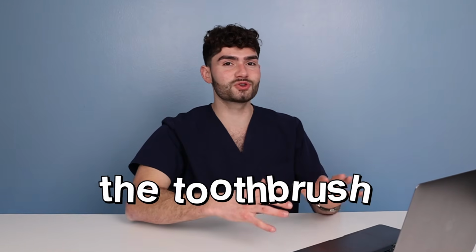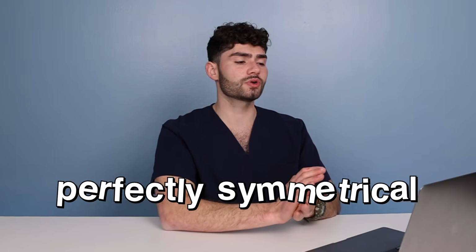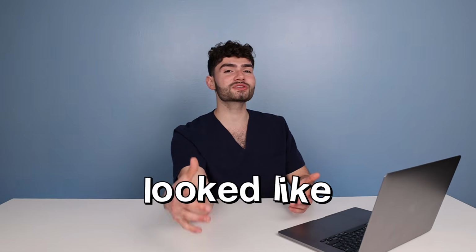Let's get brushing. This toothpaste was basically like a clay and I was able to shape it in any way, shape, or form. So when I put it on the toothbrush, I was able to get this perfect fat glob that sat on the bristles perfectly symmetrical, resulting in this gorgeous glob of toothpaste. The only thing was it looked like straight doo-doo because the toothpaste was so dark and muddy. I mean, look at my face. I am not happy here.